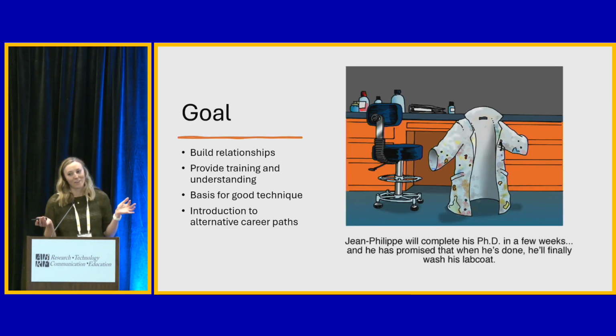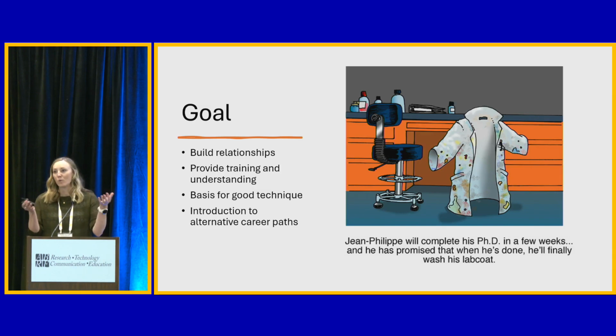So the goal here, a couple different things, was number one, to build relationships. Most of us work in cores. You know how it goes: if the grad student doesn't know you, they're not going to come and find you and ask you questions. If they don't come and ask questions, they're probably going to design an experiment that you might or might not agree with. And then things can spiral from there.